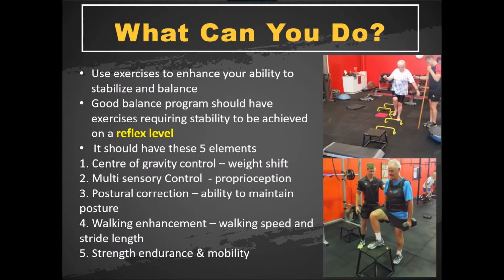Obviously, using exercises to enhance the ability to stabilize and balance. That doesn't necessarily mean standing on a balance board or a Bosu. A lot of the time it's single leg stuff that's the key. You can see pictures here of walking through an obstacle course, really, forwards, with different things to stand on: spiky mats, a weight plate even, a normal mat, a step, and all different contours and textures, so different heights, having to react and respond and adapt on a reflex level.